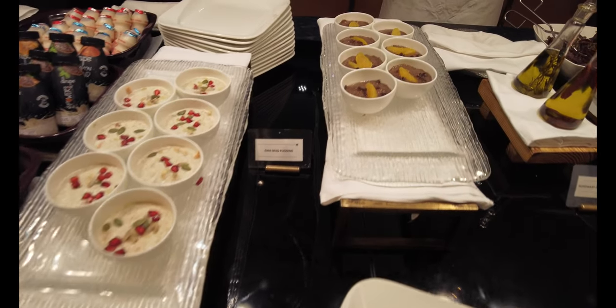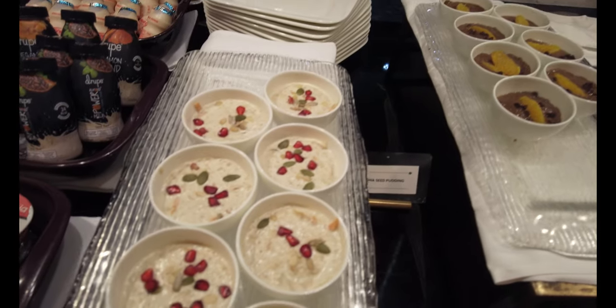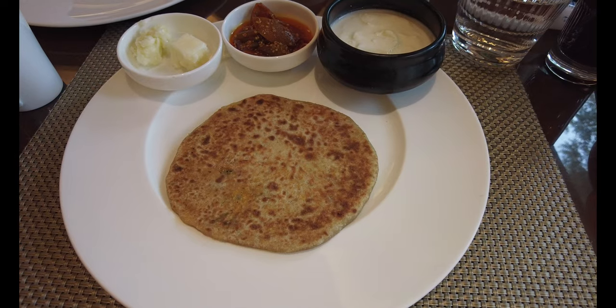We count ourselves lucky for the experience, and we really enjoyed the breakfast and our stay overall, and recommend this hotel for its maintenance, service and convenient location.